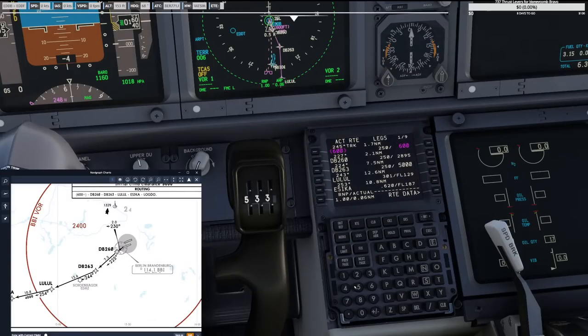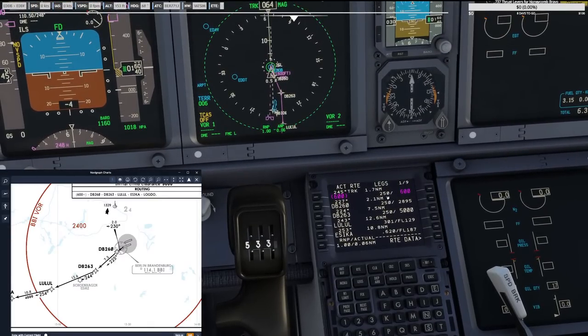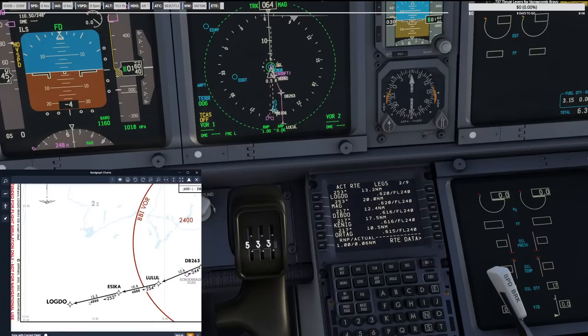We climb straight ahead to an altitude of 600 feet. And then Delta Bravo 260, left turn 225, 7.5 miles, Delta Bravo 263. Got the stop altitude of 5,000 in here, and we'll do the initial turn with the flaps out anyway, so I'm not going to insert any further speed restriction. Thereafter, it's going to be a right turn, 244, 12.6 miles towards Lulu. That's down here. Then 254, 10.8 Isika. And then 253, 13.3 towards Lokdo.